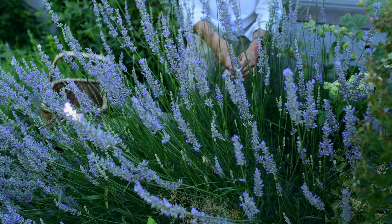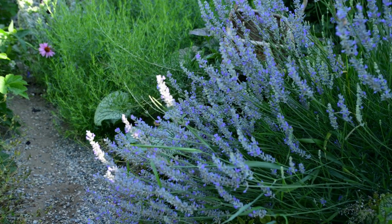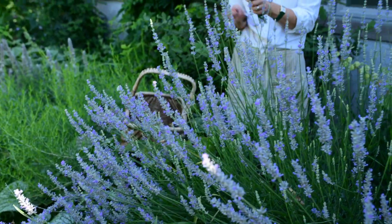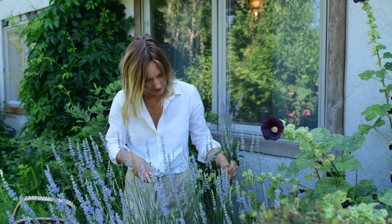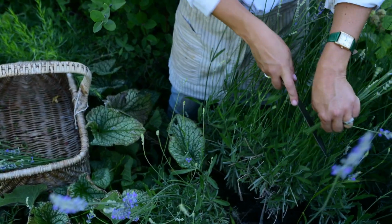Oh, hello, Lavender. Is it that time again already? Time for me to devour you in all that beauty, in all that heavenly fragrance. The bees, the bumblebees, the creatures great and small, they've all had their share. In fact, I've left an entire patch for them. But this patch of lavender is mine.